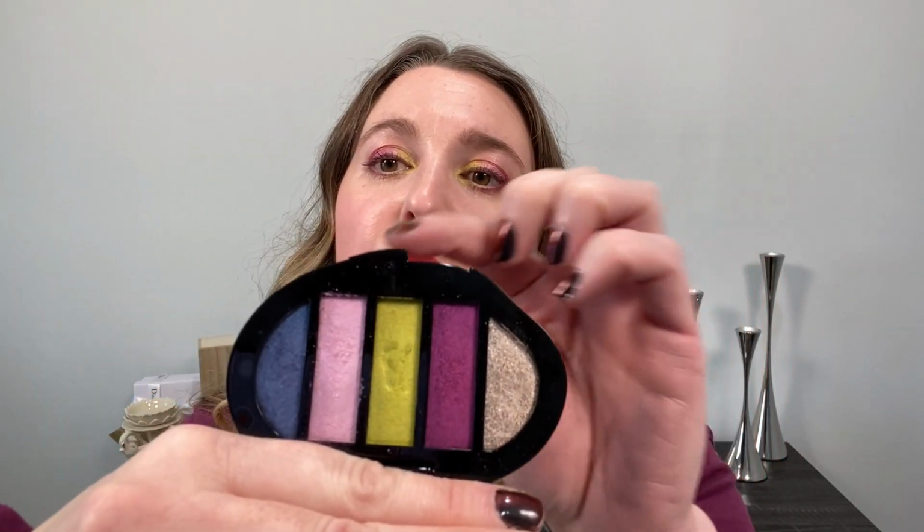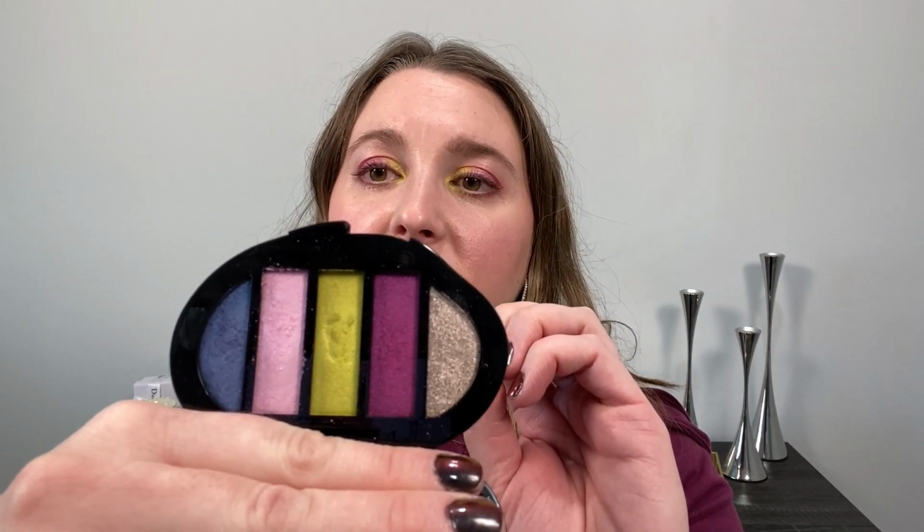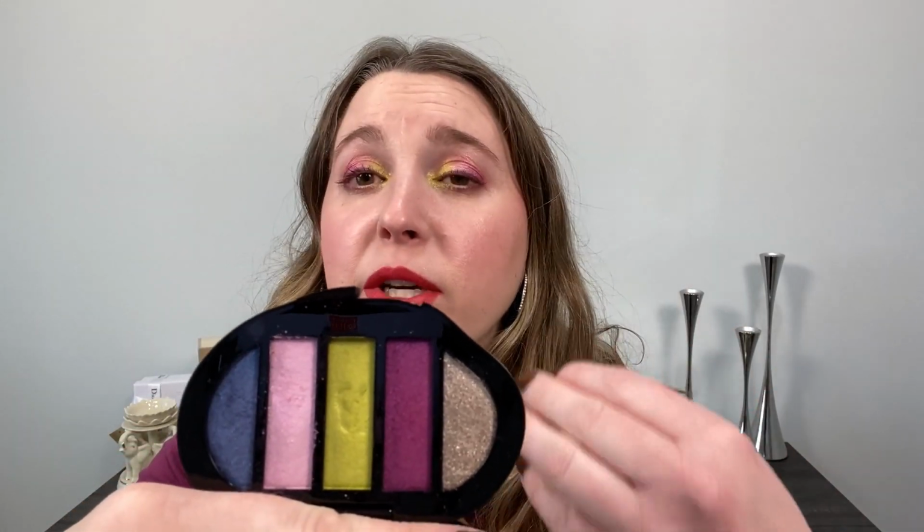Now, since these are a creamier product, you're not going to have as fast of a blend with this formula in general as you would with a powder product. Powder products, when you start to blend out, for example, the crease and so forth, those powder particles will move very easily, they're easy to move.